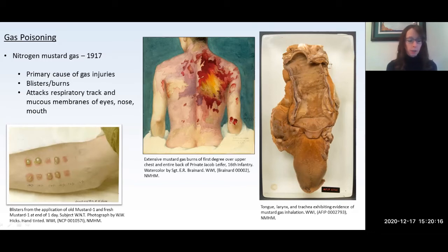In the middle is a watercolor painting illustrating the depth and color of mustard gas burns. Since color photography was not yet invented at the time of World War I, watercolor illustrations were an important way of documenting the extent of tissue damage. And then the picture on the right shows a tongue, larynx, and trachea exhibiting evidence of mustard gas inhalation. The larynx and trachea show a yellowish, frothy mucus due to tissue death of the mucous membranes.